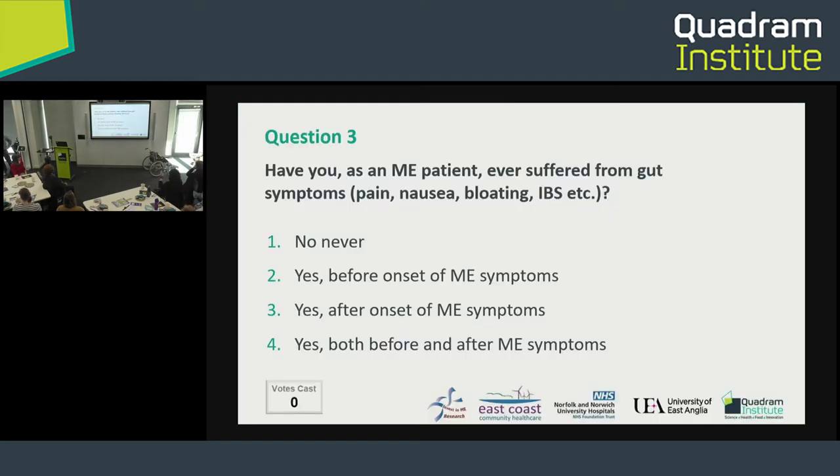So this is the third question for you, which again relates to the GI symptoms. Have you, as an ME patient, ever suffered from gut symptoms? Some examples are given there. You have four options: one, no, never; two, yes, before the onset; three, after onset; or four, before and after onset. Obviously, if you don't suffer from ME, don't answer the question.